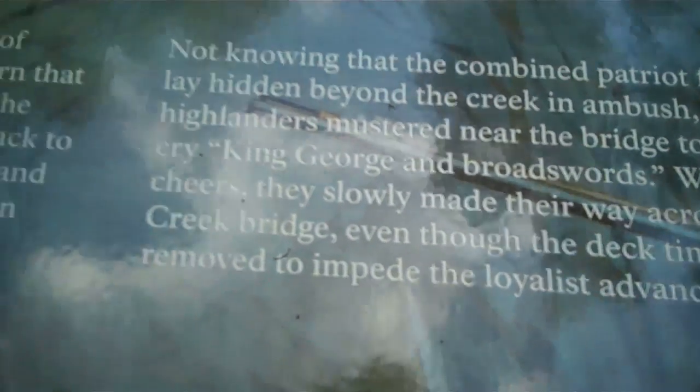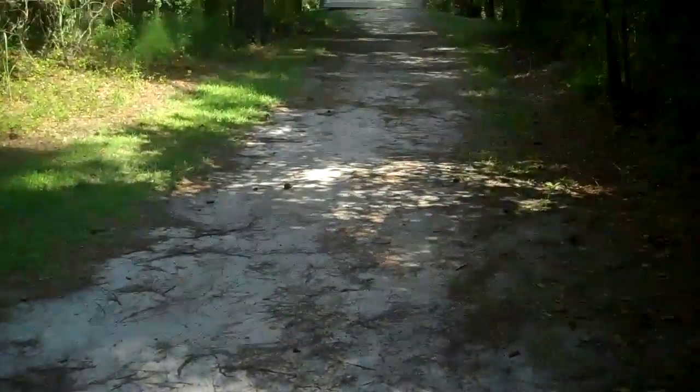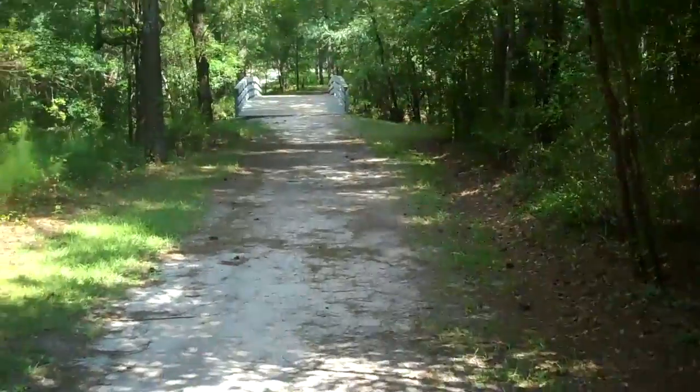Patriot forces now lay hidden beyond the creek in the ambush. So, just beyond there is the other side of the creek that we just came from. With 3 cheers, they slowly made their way across Moores Creek Bridge, even though the deck timbers had been removed to impede the Loyalists' advance. So here we go. Yeah, the deck timbers removed in the picture. And they basically went this way towards the battlefield.